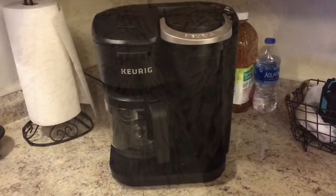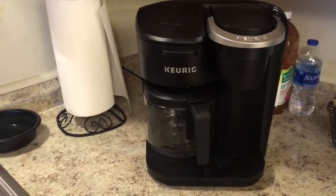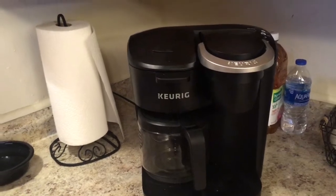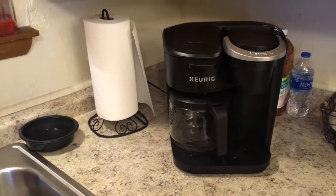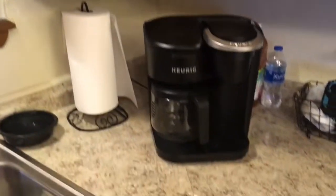So one sec. Hey guys, so I had to take out the audio of this clip because I covered the microphone and you couldn't understand me. But here is the coffee pot Trevor got me for my birthday. It's the Keurig where you can brew a pot or a cup, and I am so in love with it.